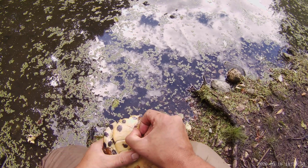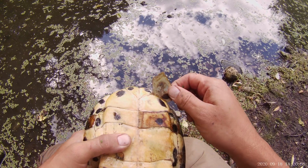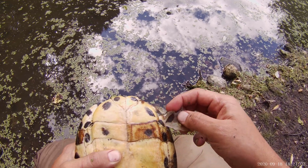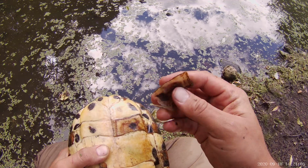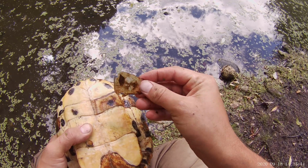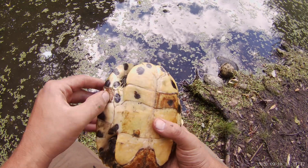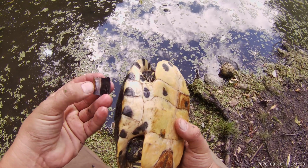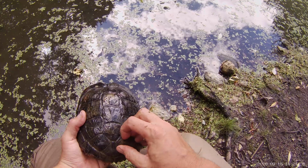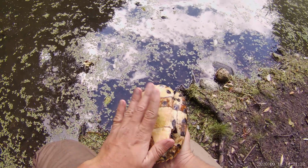You can see that she's having trouble shedding her scutes. So turtles will shed their scutes as they grow, or as they are damaged, or if they have an excess load of parasites or something like that. And so this is that keratinous covering on the scutes, similar to our fingernails, and they'll shed these as they grow. But it looks like she's having trouble with this one, this one, this one, this one, this one, this one, and this one. And that's more indication that she's not really adapted to this climate. She's also shedding on her carapace as well. So the carapace is the top part of the shell, and the plastron is the bottom.